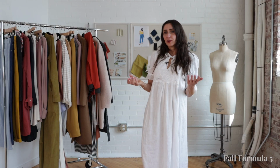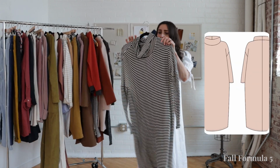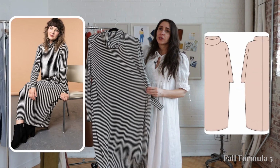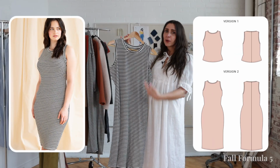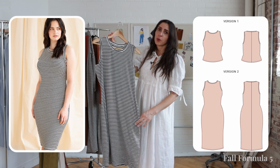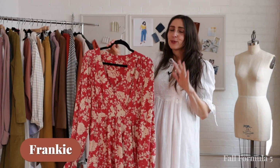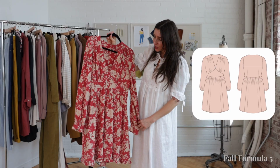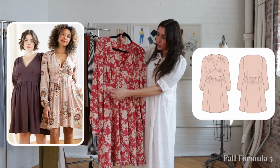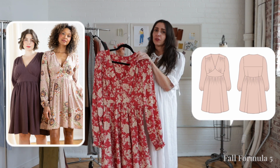Knit dresses are perfect for fall, and I just love Devon. It's got this really loose cocoon shape, which is really cozy and just perfect for fall. For a sleeveless look, the Aronica dress totally works for fall. You can layer it, or you can wear it with boots if you need more warmth. And for a woven dress, I really recommend Frankie. I absolutely love this dress pattern so much. So it's got a six-gore skirt, it's got this inset waist yoke, and it's just gorgeous and works so well in so many different fall prints.